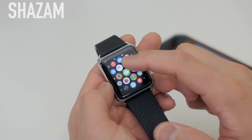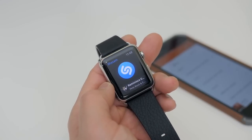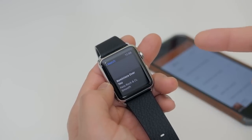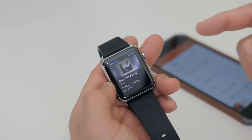The next app I have on my Apple Watch is Shazam. So a lot of people are familiar with this because they use this anyway, and it's integrated into Siri, but it works really well here on the Apple Watch. As you can see, I use this in the car to recognize Pete Rock and CL Smooth. It works really, really well.